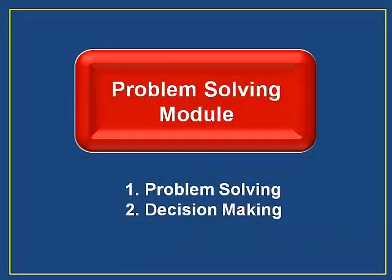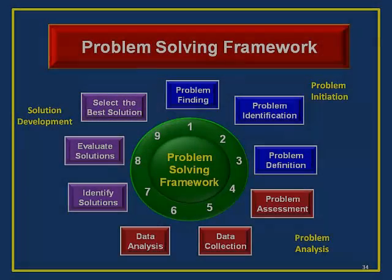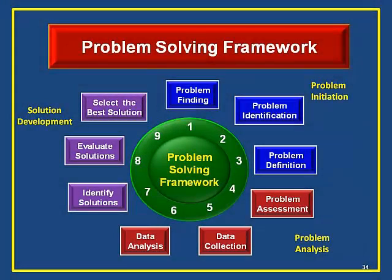Finally, we have 2 modules on problem solving and decision making. Few consultants have received training on this subject, even though their primary job often involves solving problems for their clients. We'll fix that. We cover all 9 steps in the consultant's problem solving framework shown on this slide. The framework is comprised of 3 sections or parts: problem initiation, problem analysis, and solution development. We explore each of these 9 steps in our training module on problem solving.